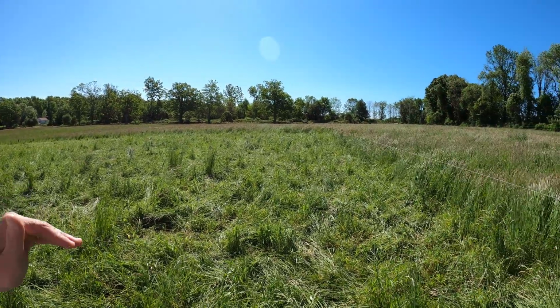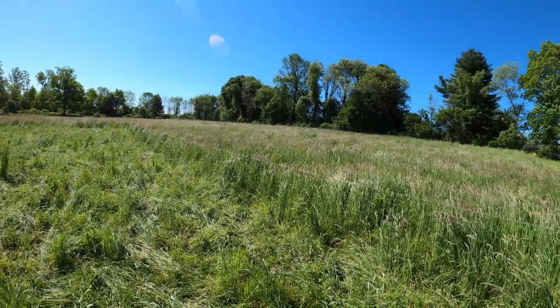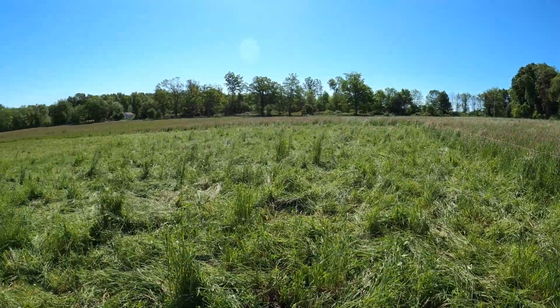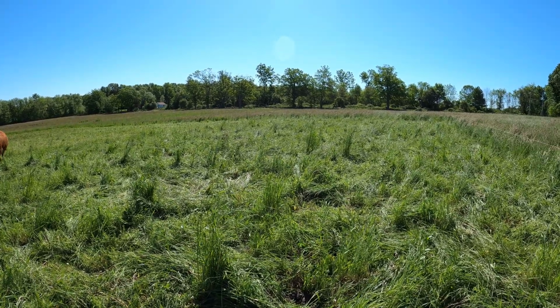We want them to go into an area with tall grasses. We want them to have the variety of what they want to eat, to choose the diet they want. And then we want to intentionally pull them out when there's about 50% litter behind. That is intentional. And so here we go.